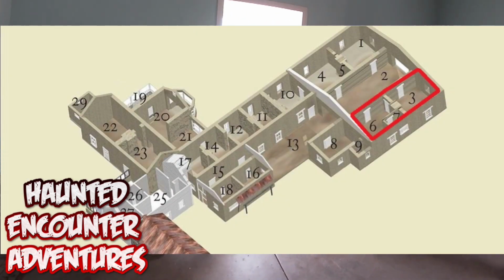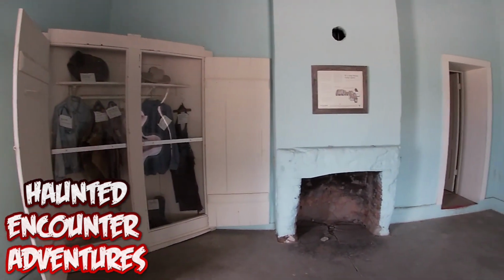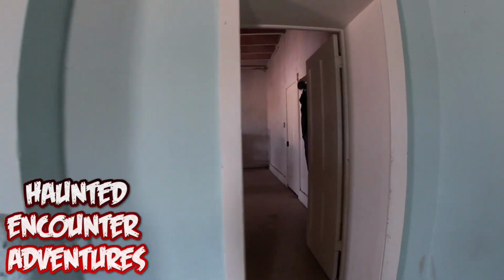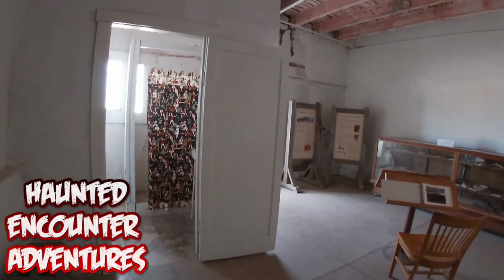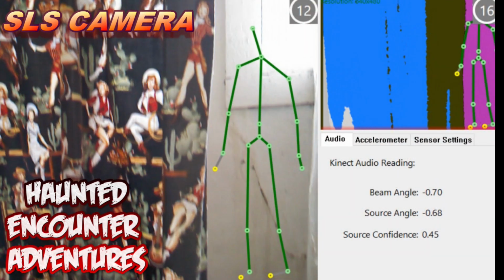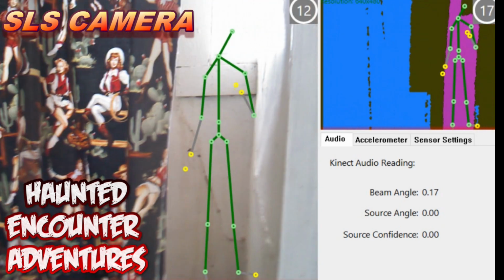We are in one of the bedrooms now, where Walter Vail and Herbert Hilltop stayed, who first established this ranch in 1876. As we walk into the next room, we find a bathroom with a shower. Apparently, one of the ghostly spirits who still haunt this ranch still enjoys the shower, as the SLS camera captures him within the shower. Is this the ghost of one of the two men who established this ranch in the 1800s, or could this be someone else who lost their life here?